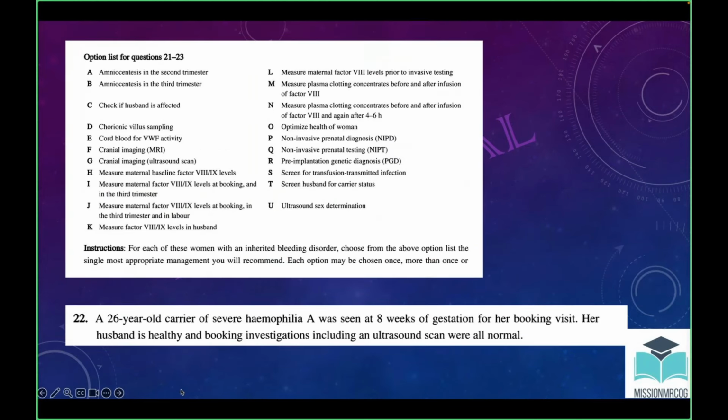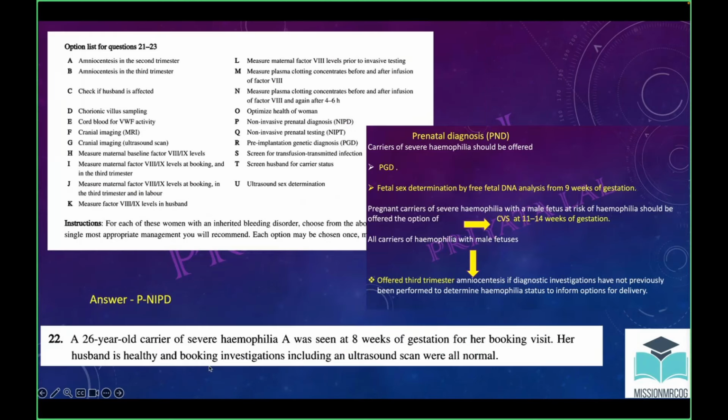So, a carrier of severe hemophilia A at 8 weeks in the booking visit, her husband is healthy, booking investigations are fine. So what is to be done? So if the patient has severe hemophilia A, that is an X-linked disorder. So we have to find out the sex of the baby.